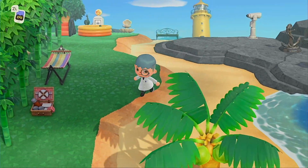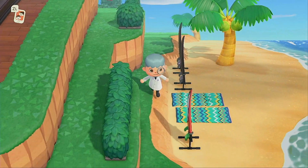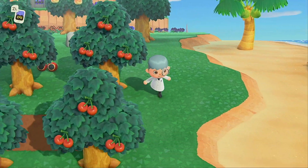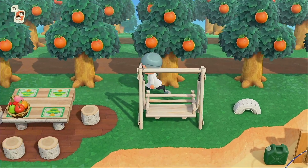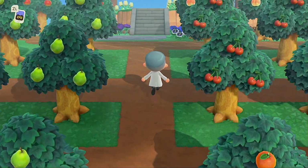And here is the beach, a little picnic area, and we have a bit of a surfing area here, and a little farther down we have this great orchard where we've set up trees with oranges and apples and pears. There's a little fishing area as well, a picnic spot. It's pretty fun.